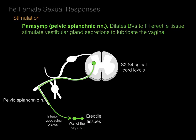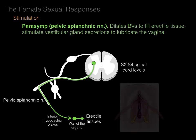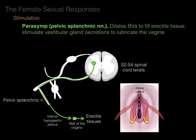It is the blood vessels within the erectile tissues, and that includes blood vessels within the glans clitoris, the corpora cavernosa, the crus, the bulb of the vestibule, and then additionally it's going to also stimulate the greater vestibular gland.